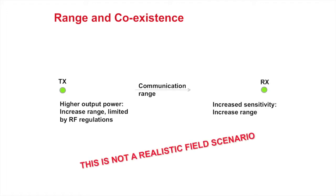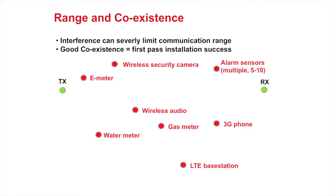The example here is not a realistic field scenario. In real life, you will have interference. Interference can severely limit communication range of your system.